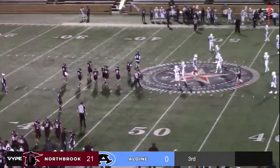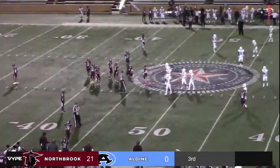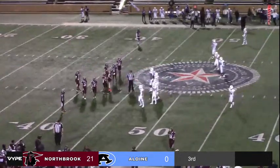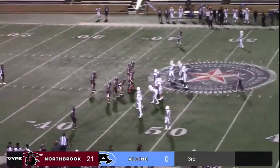And the Raiders will be punting. That's still a win of a possession there for Northbrook. You took about 6 minutes off the clock. And again, if you're Coach Bolger, you're just trying to get out of here with a win and trying to keep you guys level-headed.